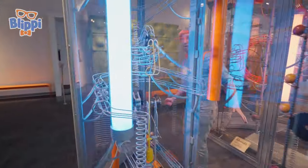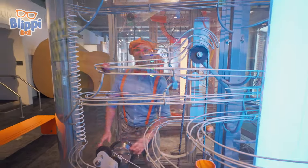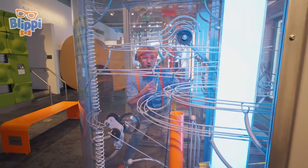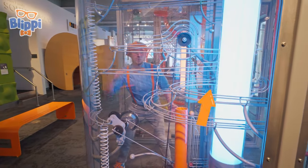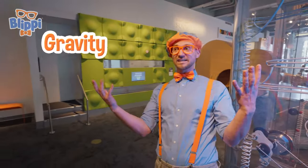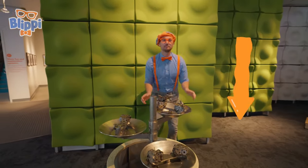Whoa, what a cool machine. Wow, all right, let's see what this does. Whoa, do you see how that ball is going on the track? Yeah, it started up top and it's going all the way down to the bottom. Yeah, do you know how it does that? Yeah, it does that because of gravity. Cool. Yeah, gravity is what pulls everything down back to the planet Earth.